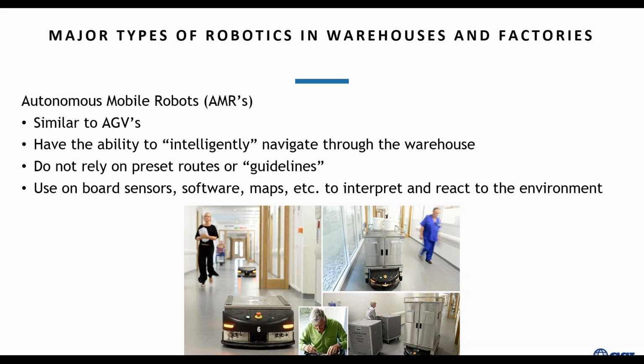Now, I don't know how many of you may have been at the hospital recently, but a lot of them are used in hospitals. They're delivering the food at the end of the day to all the patients, or they're bringing some of the medicine and things of that nature. But again, the big difference here is they're thinking now. Now they're actually learning and being able to work out themselves where they need to go.